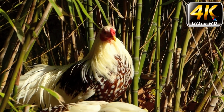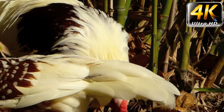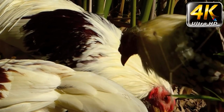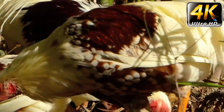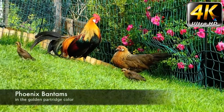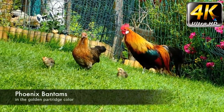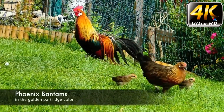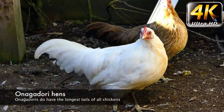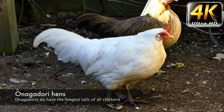The name Yokohama was given to this chicken breed in honor of a Japanese city named Yokohama. The hens of this breed aren't good egg layers, but they are very good mother hens and go broody year by year. There are a few more chicken breeds with very long tail feathers, for example the Sumatra or the Phoenix chicken, which you can see here. The longest tail feathers belong to the Onagadori. In the case of the hens, which you can see here, they are also very long.